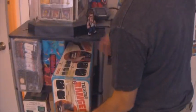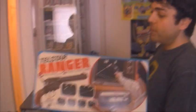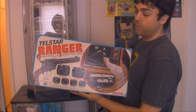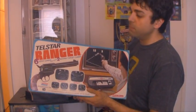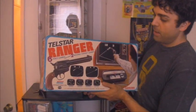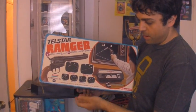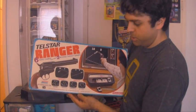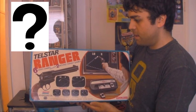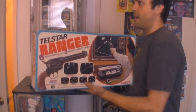Here's the first system I had as a kid, which was not the Nintendo. It was the Telstar Ranger by Coleco. They put out a lot of Telstar systems. This one was different in that it had a big Magnum .45 right there. Look at that thing. They had two different target games, and you had the typical tennis, pong, hockey, handball, and Jai Alai. Never played that one as a kid, but yeah, this thing takes 8 batteries.